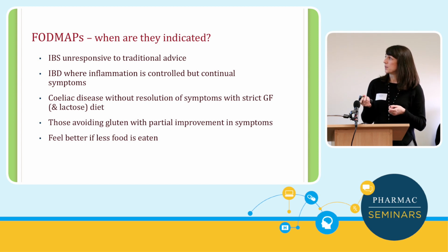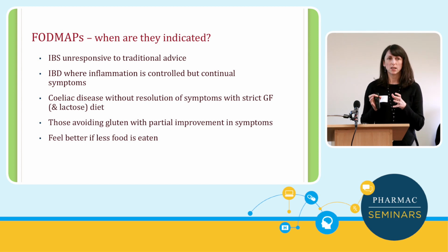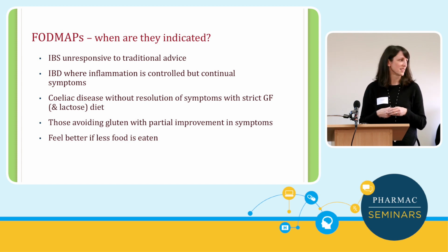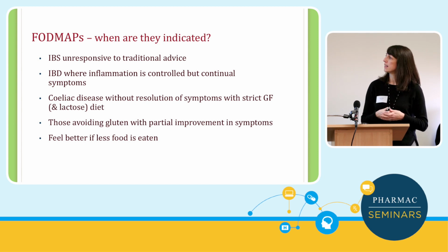Celiac disease without resolution on a strict gluten-free diet. We do try lactose for a short time, but if that hasn't helped, we would look at that. That's quite a hard diet to do, a gluten-free, low FODMAP diet, it's not fun. So we really need to support the person with lots of resources about the products in the supermarket they can buy, menu ideas, things like that can really help them to follow that.